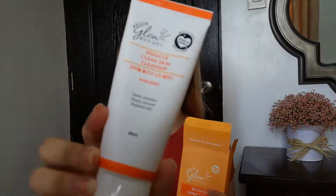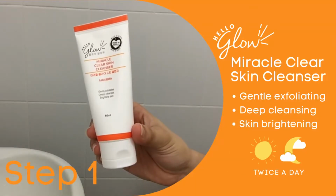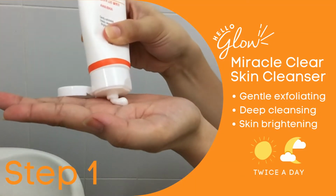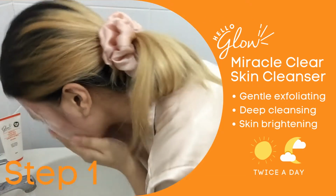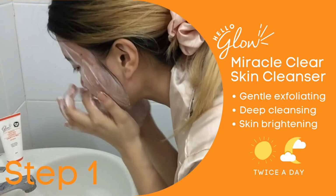This Hello Glow Blemish Miracle Set niya contains 4 products, and the first thing that we have in here is itong pang step 1, the Miracle Clear Skin Cleanser. Ayan siya guys. So, this product can revitalize, cleanse, and gently exfoliates our skin by putting a small amount of this cleanser over dampened face and neck. Rinse thoroughly with water and then use twice daily in the morning and at night time.